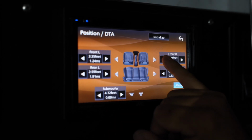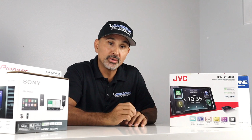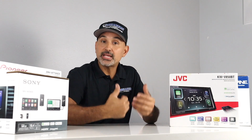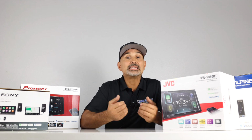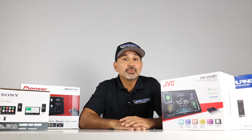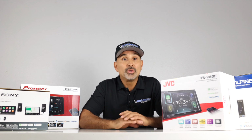Now, time alignment. You'll want the smallest incremental adjustments to properly measure the distance between the center of each speaker and the driver's head. The reason for time alignment is to either delay or speed up speakers to give you the effect that you're sitting in the center of the vehicle versus off to the left. If it's done properly, it can not only do that, but also help with sound staging, which is bringing some of the sound higher.